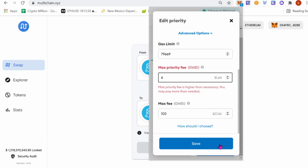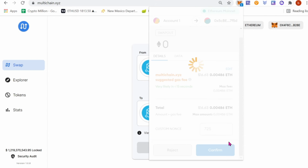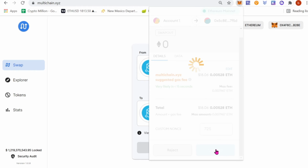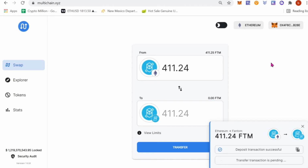I'm going to up mine to 100 GWEI and put the priority fee back down, like I said, under 5. I like it right around 2 or 3. Looks good to me, and save. And if all that looks good in your wallet, go ahead and confirm. So that transaction has been confirmed on the Ethereum network. Now we're just waiting for it on the Fantom Opera.